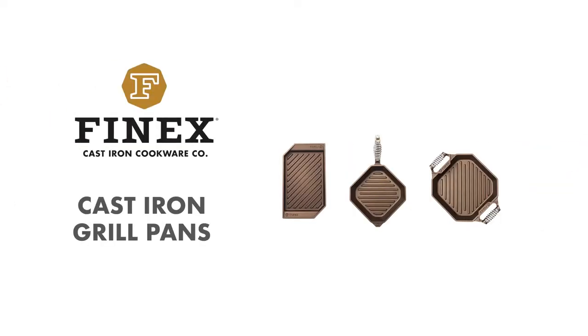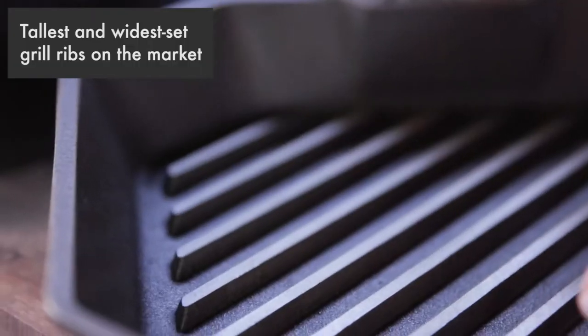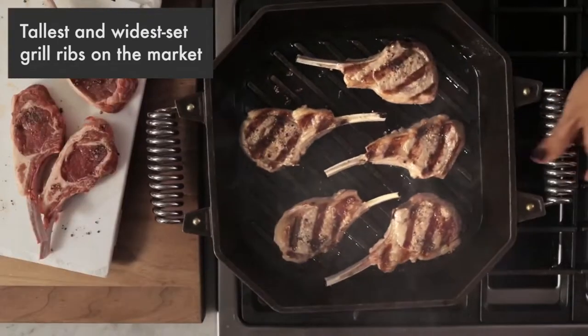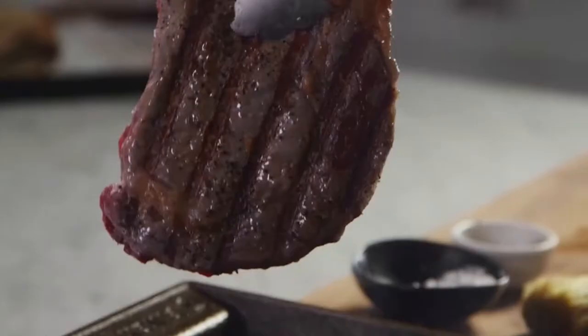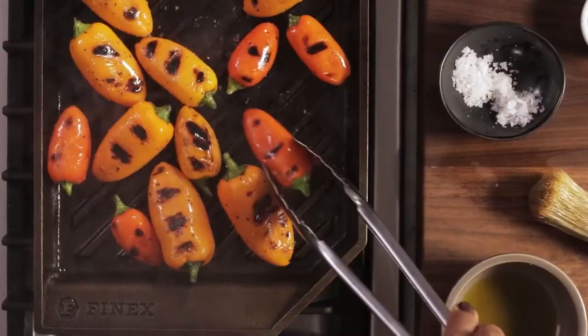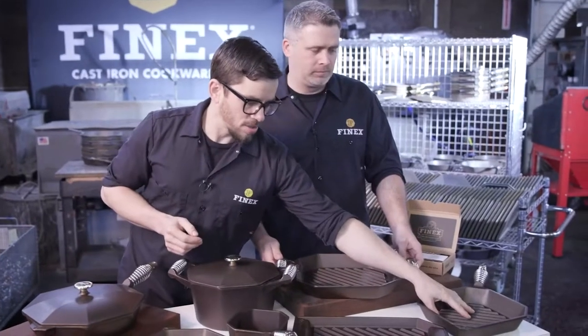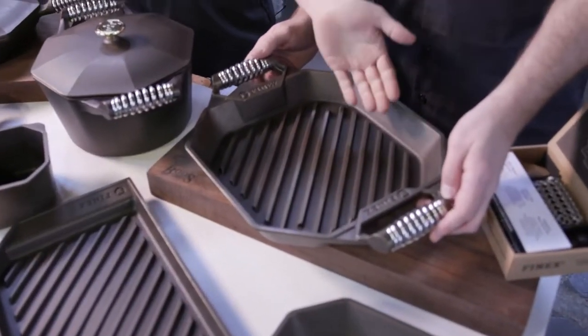Our grill pans share the functional design of our skillets as well, with the coil handles, the angles for pouring. We've got the tallest and widest set grill ribs in the game, allowing for moisture and extra grease to drain away from the food. That way you're not frying your steak or burgers, you're actually grilling it. And it works on any heat source, indoors or out. Our grill pans are available in 3 sizes, our 10-inch, our 15-inch lean grill pan, and our 12-inch with dual spring handles.